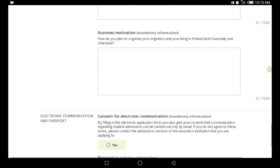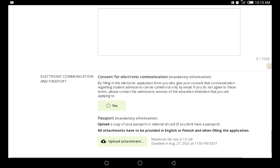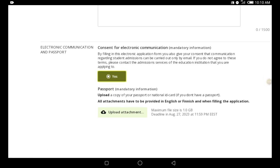Then economic motivation: how the economy is motivating you to study abroad and all of those things. Consent for electronic communication, your answer here is always yes, so you don't need to click no. Then your passport, mandatory information: upload a copy of your passport or national ID. If you are currently in the EU zone and you have your ID, you can use this. But if you are still outside the EU or in another country, then you need to upload your international passport. So you upload it there.